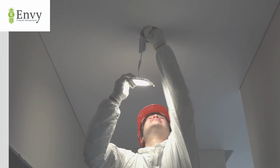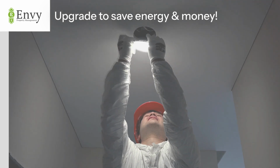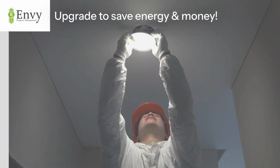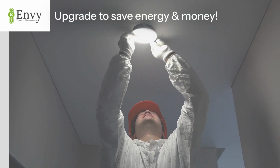Switching to LED lighting, installing smart thermostats, and upgrading to energy-efficient appliances can significantly lower energy bills. Smart thermostats help regulate heating and cooling, while modern appliances use less power, reducing long-term costs and making your property more appealing to eco-conscious renters.